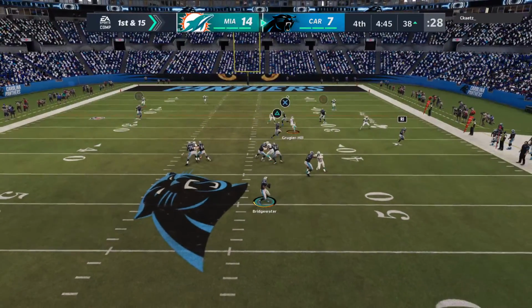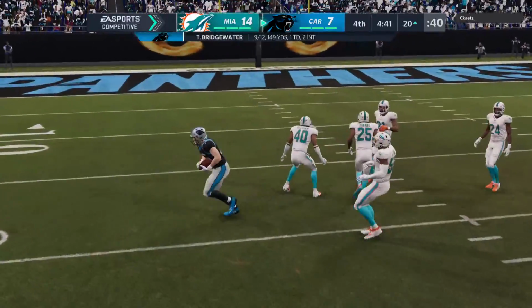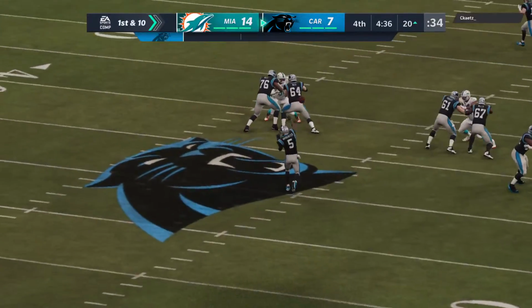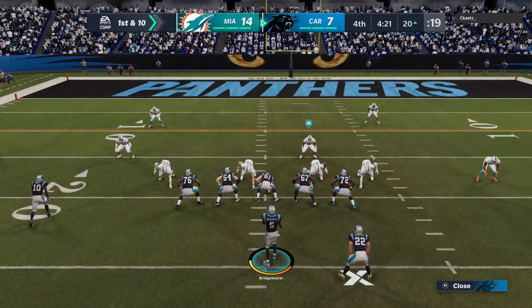From the gun, Bridgewater. Wide open receiver, complete. And they'll get this one to about the 20-yard line. Give him 18. It's a Carolina first down at the 20-yard line.